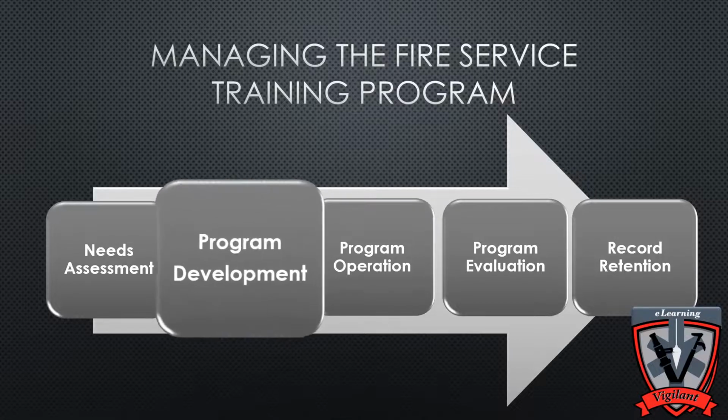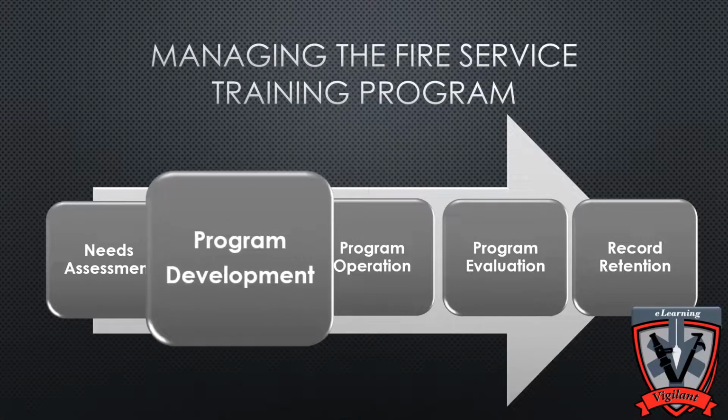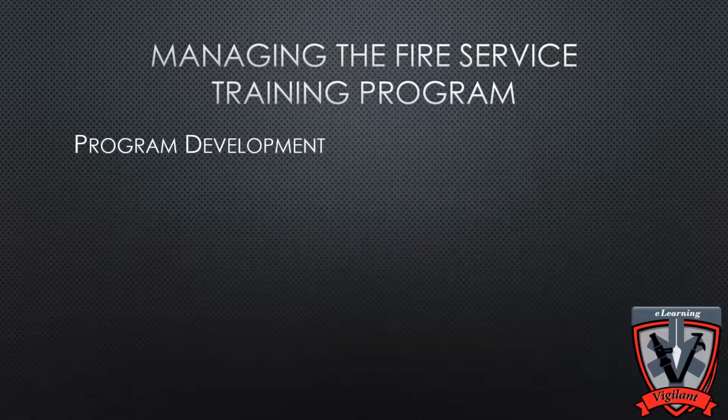Once we start getting into program development, we're going to take that how often and how we're going to do it, and really develop that into a logical sequence that the firefighters can take and retain, because retention of these skills once we teach them is going to be the next most critical aspect. So how do we develop a program that does that?